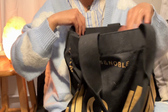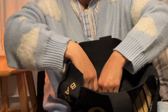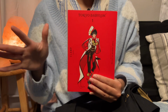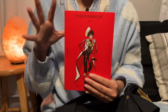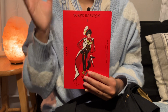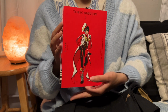Alright, and next up I got 2 volumes from one series, and this is a Clamp series. I got volumes 1 and 2 of Tokyo Babylon. Together they look like mustard and ketchup. So you may be aware that I am a big Clamp fan. I really love XXXholic, and this is another supernatural series, and I really wanted to check it out for multiple reasons. The main reason is that I actually want to read X, or X 1999, I think it's called.